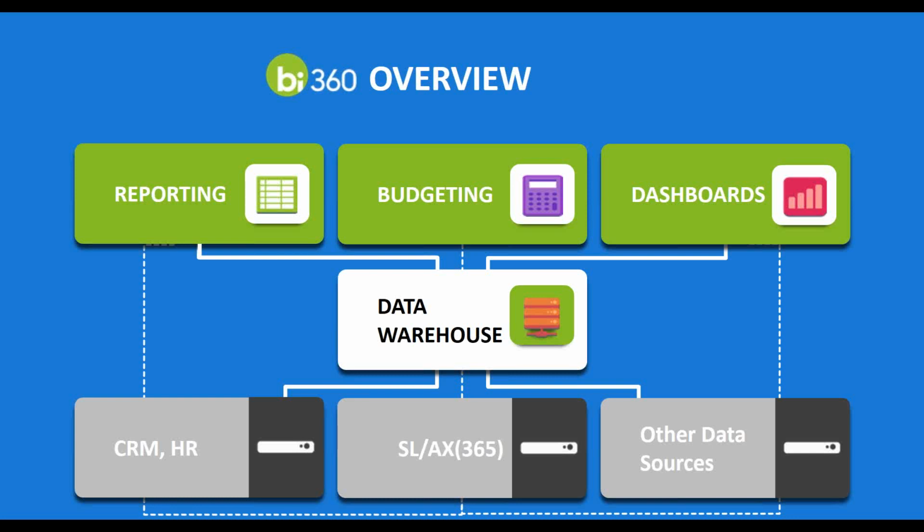Just quickly on architecture, BI360 has direct integrations to SL and AX, now 365, and it is Excel-based. You're going to see at its core, when Ohi shows how a report is built, it's an Excel add-in. Yet, for the end user, as you're going to see, they don't have to use Excel. It could all be web-based. There could be advantages to that, and certainly we're going to show you a lot of that.